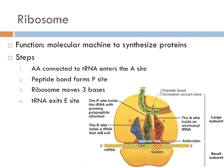In general, the function of a ribosome is to synthesize proteins. Let's see how it works. The first thing that happens is an amino acid connected to a transfer RNA enters the ribosome at the A site. As a second tRNA molecule comes into the A site, the first tRNA molecule moves over three base pairs and a peptide bond is formed between the two amino acids. As a third tRNA molecule comes into the ribosomal complex, the other two tRNAs move three bases, and the oldest tRNA molecule exits the ribosome at the E site. Just remember, A, P, E, APE.